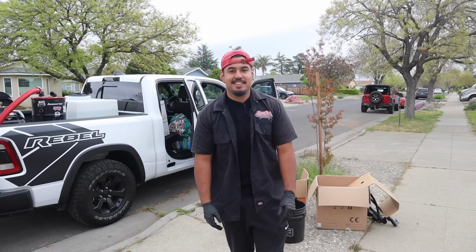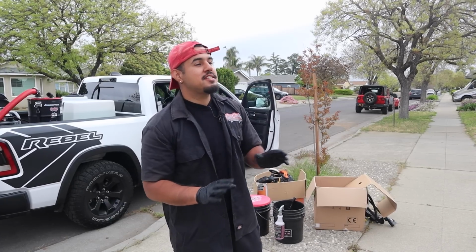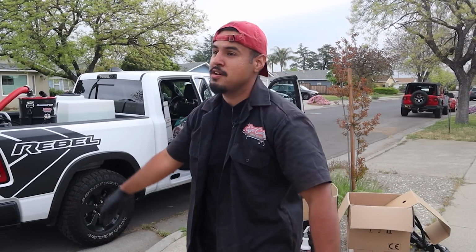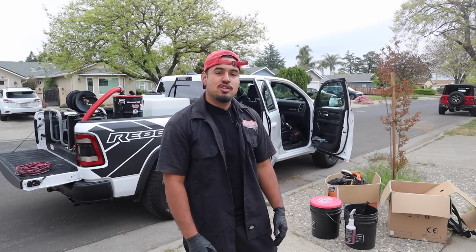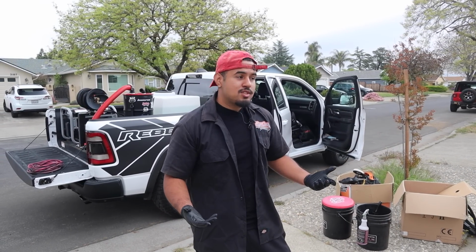Wait, another detailer? Another detailer. No competition? No competition. Hey, competition doesn't exist around here. There's too many cars. Look at within this street how many cars there are. All of them need to be detailed, and so it's all love out here, you know. So we don't compete with anybody, man. So we just trying to lift their detailer up and then show them how it's done, show them how they can make some money too, and show them how we do it.